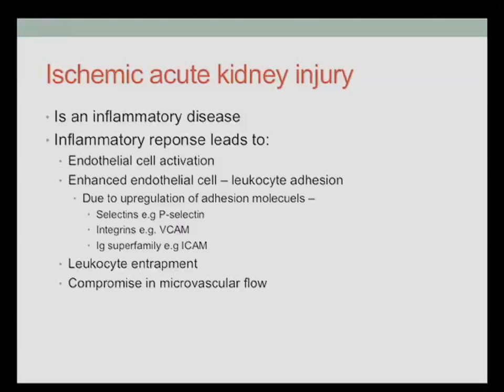So again, ischemic acute kidney injury is clearly an inflammatory disease. The inflammatory response leads to multiple things, including endothelial cell activation, enhanced endothelial cell leukocyte adhesion because of upregulation of multiple adhesion molecules. For example, the selectin family, the integrin family, and Ig superfamily, all three of which are upregulated when endothelial cells are activated due to ischemia. This in turn leads to leukocyte entrapment and ultimately, even after reperfusion and the ischemic hit is over, a compromise in microvascular flow.